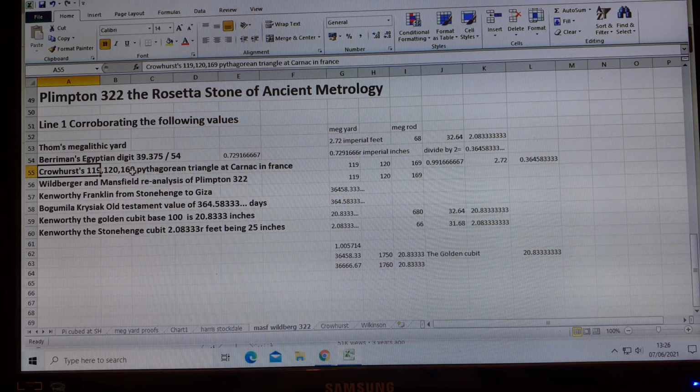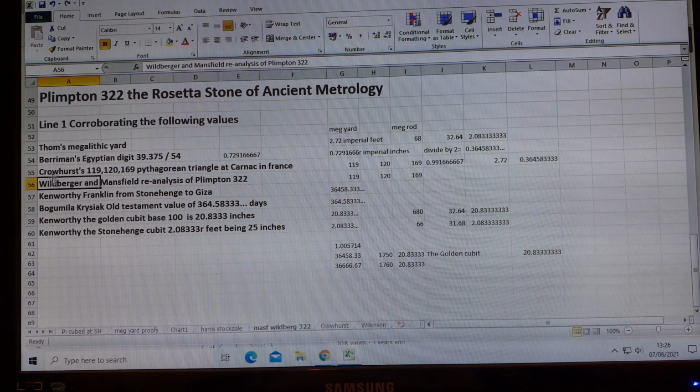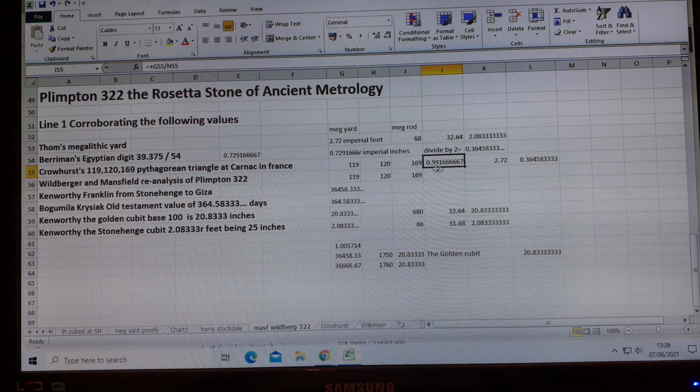Now, Crowhurst got very excited when he saw this Plimpton 322 presentation by the professors, because he knew this value. He knew he'd found this value, and he knew what the professors were talking about, these Babylonian values, were what he was finding at Carnac in France. And we're going to look at this line 1 that Wildberger and Mansfield have re-analysed for us. And they produce this number on line 1, which is 119 divided by 120, and it's 0.99166667. And that's what we're going to use to produce all this analysis.